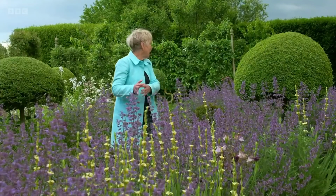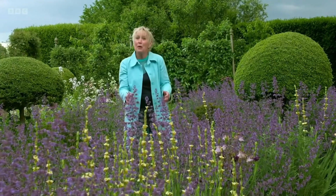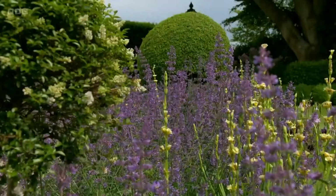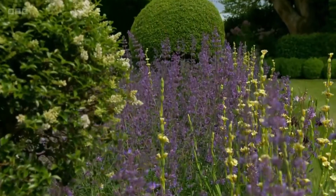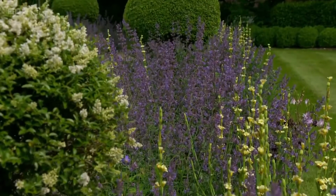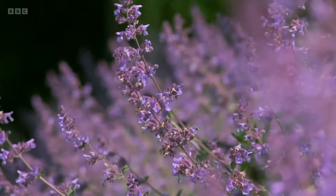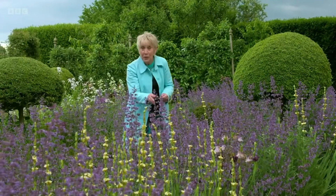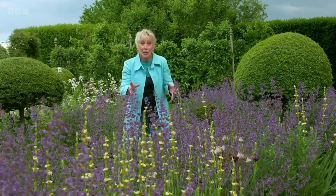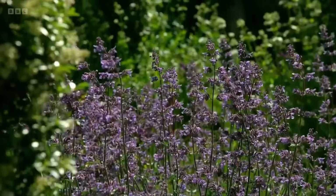Now, you might think, looking along here, how on earth would I possibly be able to afford to do such a thing in my garden? But it's all been done from scratch. The owner started off with just a couple of plants of the nepeta, and it's the simplest thing in the world to take from cuttings. Just any little basal growths, short lengths, put around the side of a pot of gritty compost, and you can increase your stock exponentially.